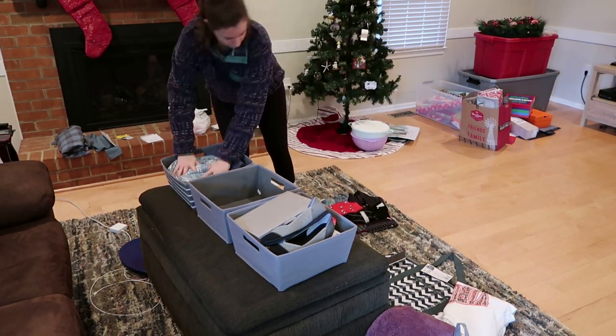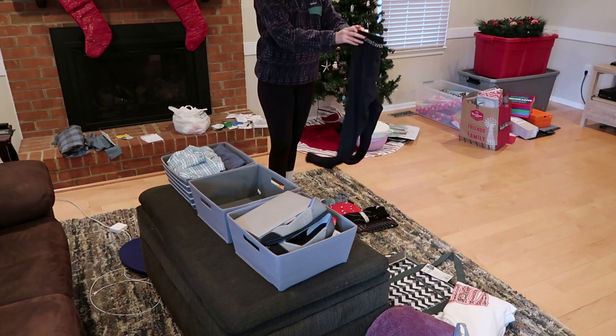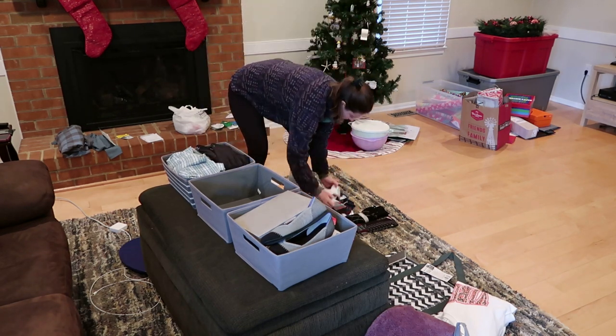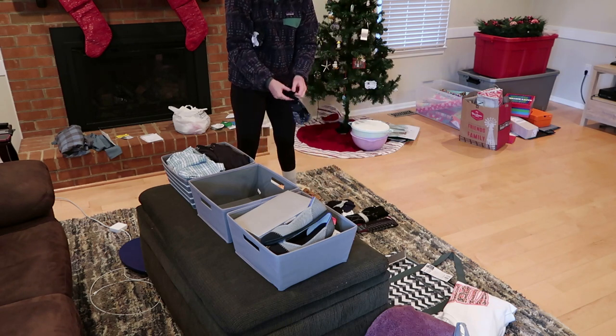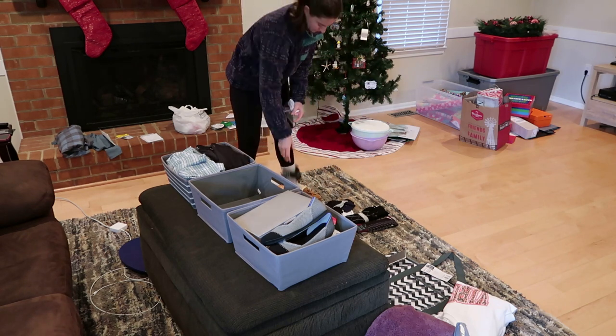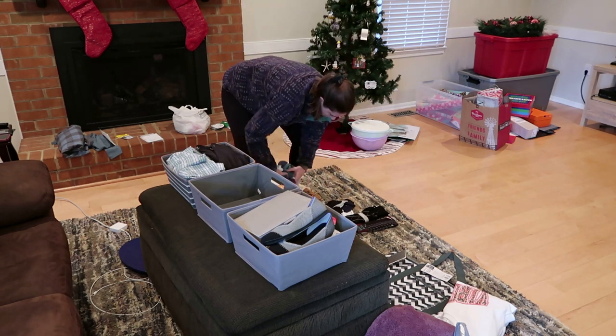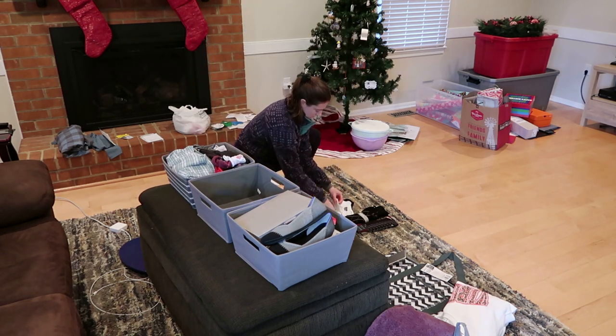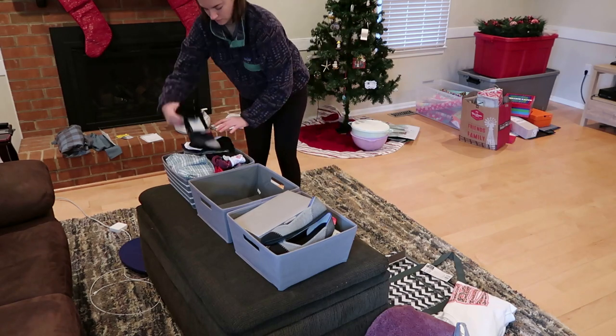So I definitely recommend that. If you are facing a big room that you're going to have to organize, take the time to start with things you know are going to have a place, and move them out of whatever the cluttered room is and into a place they will actually have in the home. This was fairly easy to do and pretty quick.